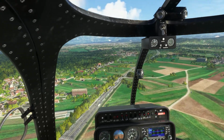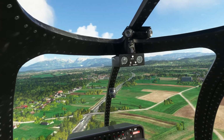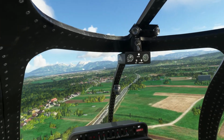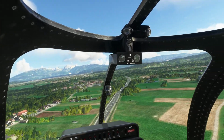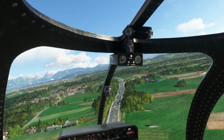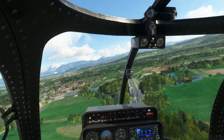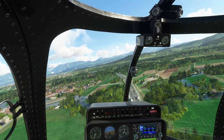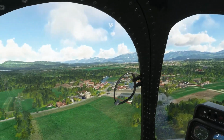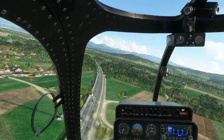Let's get down and follow the road a bit. AKA Chips, California Highway Patrol. But wow, it's a pretty tall power lines here, so I won't go any lower. And transmission towers. Excellent.